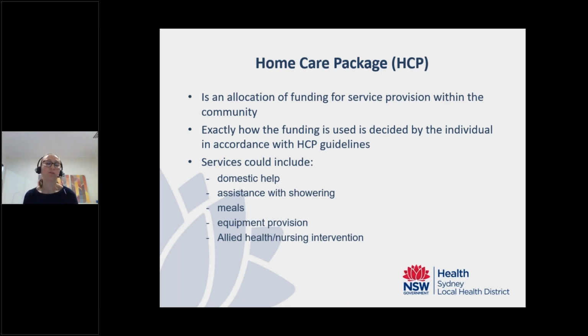The client can choose to access a range of different services under that home care package, and some examples could be face-to-face assistance with things like showering, dressing, transport, meal preparation. There could also be allied health input, equipment provision, consumables such as continence products. And the funding for the home care packages is allocated to the client's chosen service provider monthly. So it's not a yearly block of funding, it's allocated monthly.